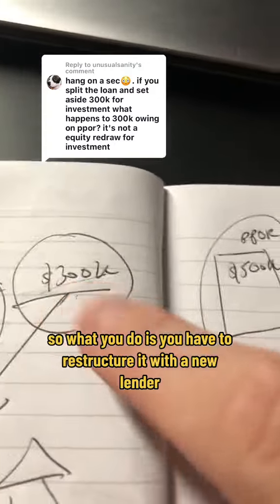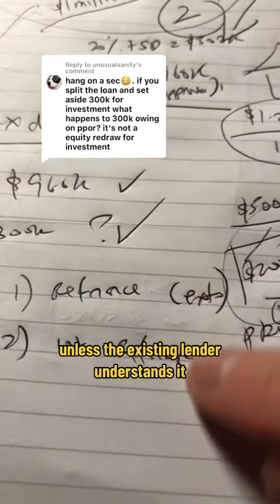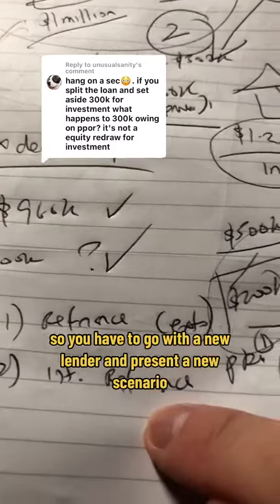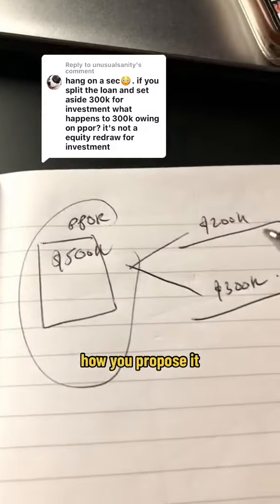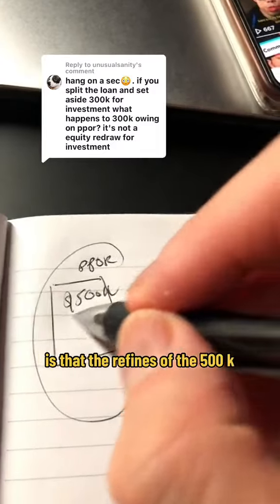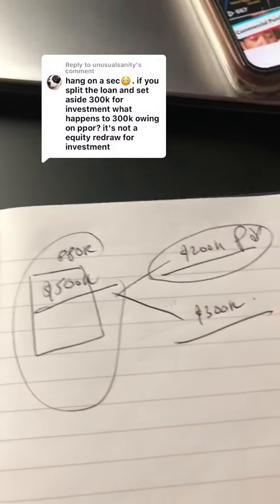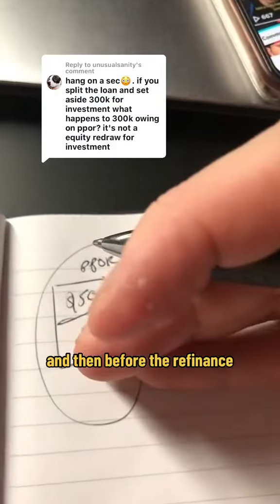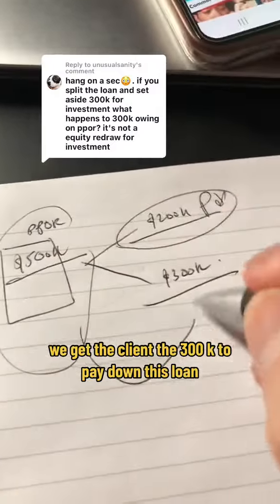So what you'll do is you have to restructure it with a new lender unless the existing lender understands it, but usually they don't. So you have to go with a new lender and present a new scenario. How you propose it is that the refinance of the 500k is that we will get 200k in PPOR, and then before the refinance, we get the client the 300k to pay down this loan.